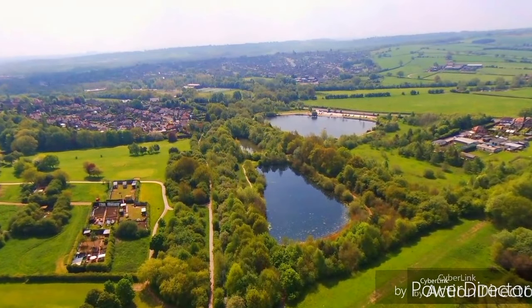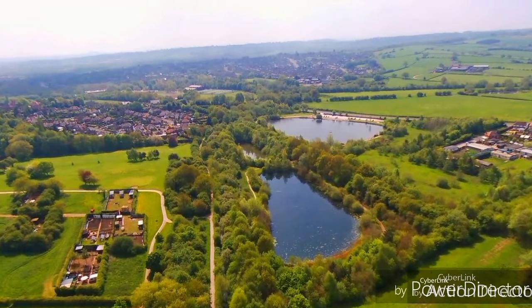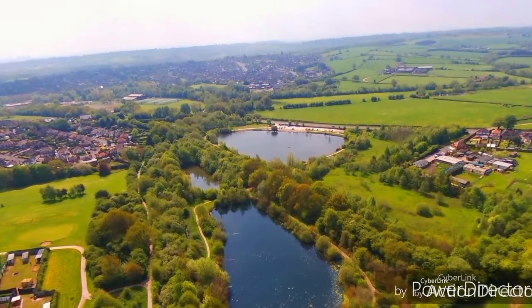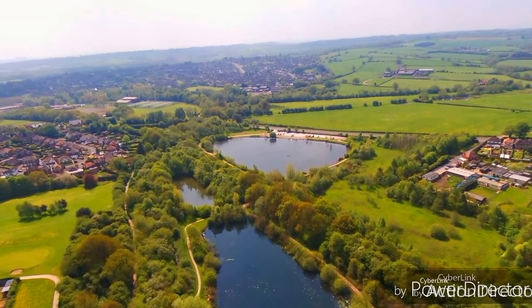This is an allotment on the left. The golf course is behind that allotment. It goes right up the hill behind Ilkeston School. I'm turning slowly, flying over the second lake. There's a nature reserve behind me now on my right.